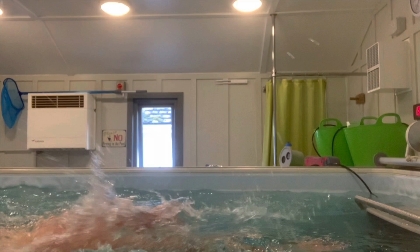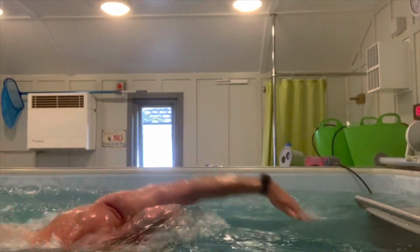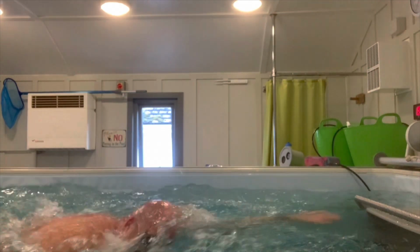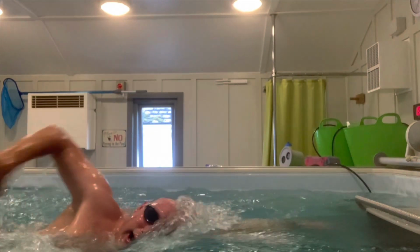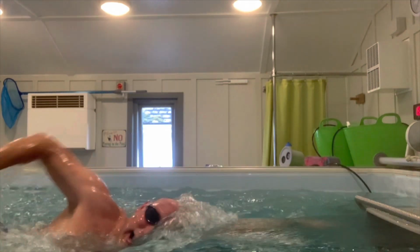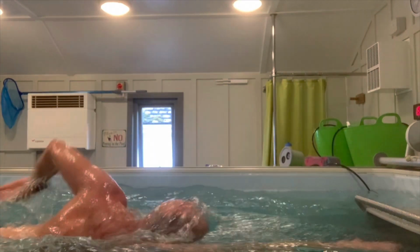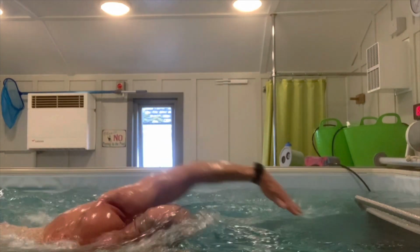So just trying to, as your hand enters the water, fingertips first, you're pushing the hand out in front, that hand isn't dropping down. Breathing to the side with that hand stretched out, and then the changeover, just the head comes down. That's where you're getting the changeover. So that's what we're looking at with those elites. A similar sort of stroke to that, where they're really pushing out in front.